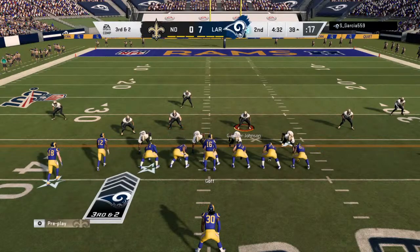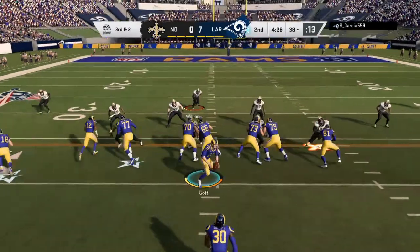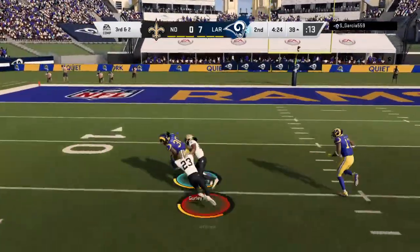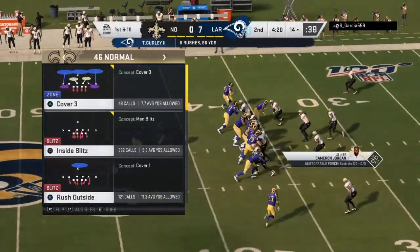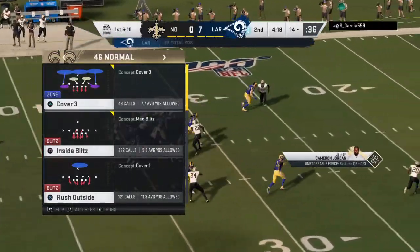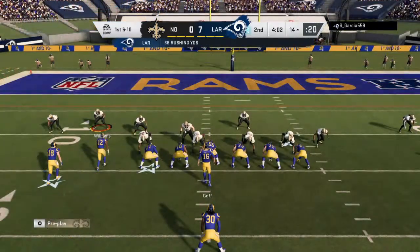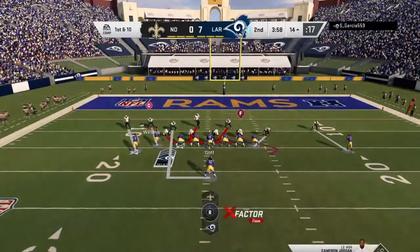So 3rd and 2, this is quite possibly 4-down territory, though, if they're stopped. They'll try and pick up the 1st with Gurley. And an alley to run. And all the way inside the 15 before they drop it. Well, they were in search of a short gain on 3rd down, and they wind up nabbing over 20 yards. So on the heels of the run by Todd Gurley, another 1st and 10.